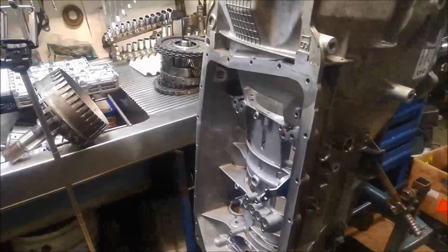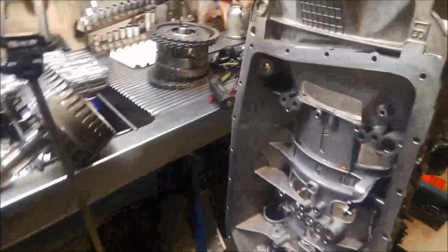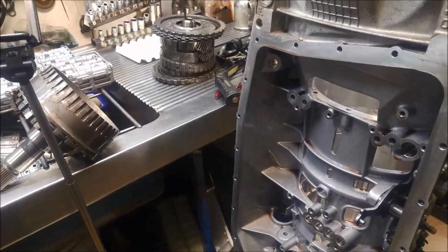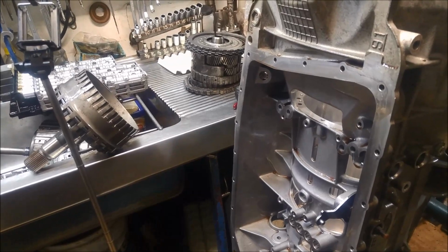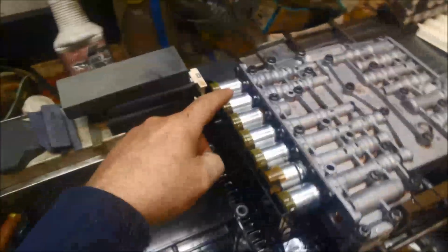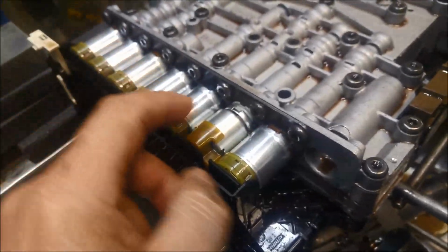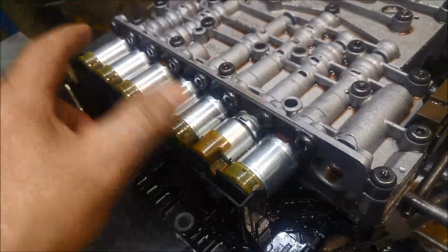Anyway, that's basically it. Now we're just going to run through and recondition it, put a seal kit through it. It looks like it won't really need any steel clutches, but definitely all the friction clutch plates, bushings, Torrington bearings, clutch plates, and probably a set of solenoids. These solenoids on the valve body, they've got a number between 1 and 5 on each of the solenoids. You want to make sure that you've got the right one.